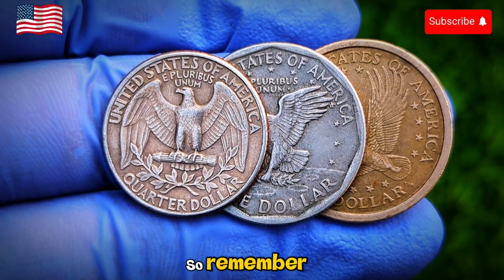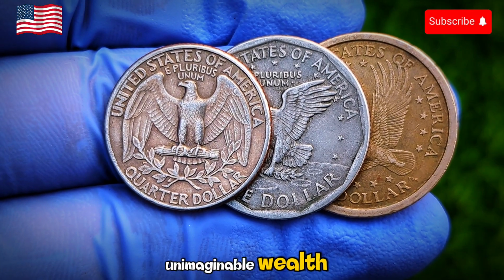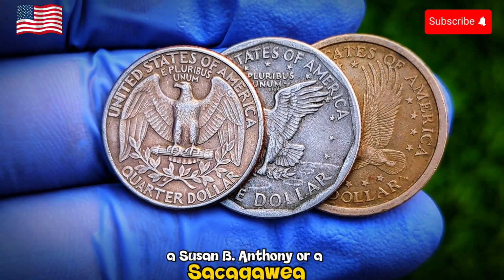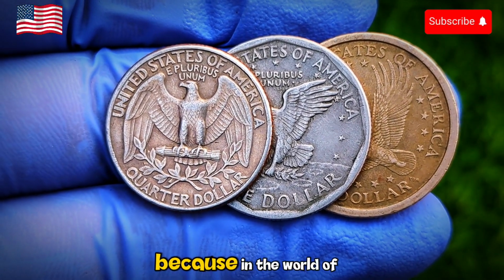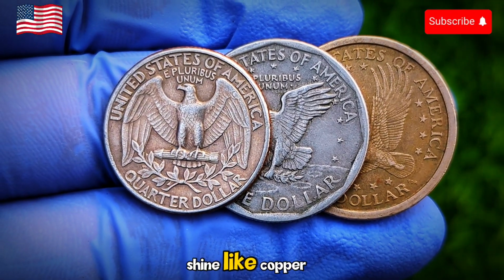So remember, every coin you hold could carry a hidden story and unimaginable wealth. Whether it's a Washington quarter, a Susan B. Anthony, or a Sacagawea dollar, keep your eyes open and your curiosity alive, because in the world of rare coins, even the dirtiest coin can shine like copper.